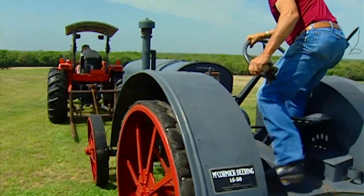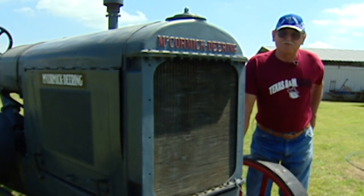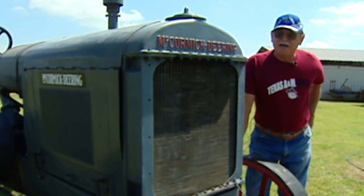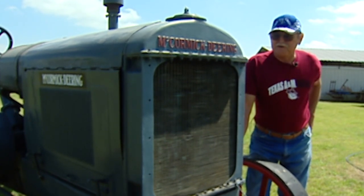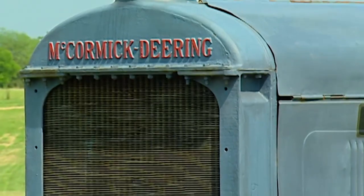This is very close to a tractor that my granddad had that I sat in his lap and drove when I was 5 years old, and I'm 68 now. And I still got the property that we were plowing at that time. And this was always a tractor that I thought I wanted someday. So when I found this one in Montana, we went after it. I think the day I bought it, it was covered in snow and about 50 below.